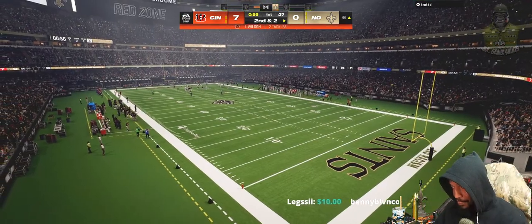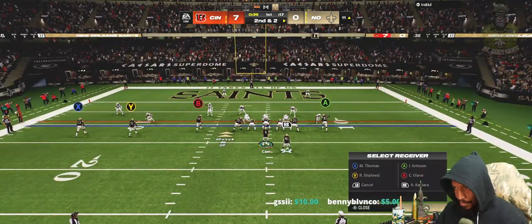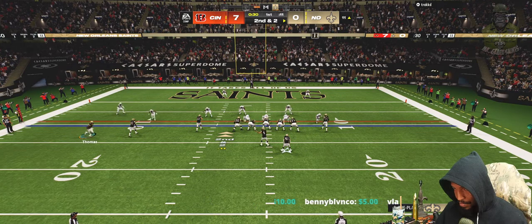So 5 plays on this drive, Charles, all passes, all completions. And just like that, they're in the red zone. And don't you think the playbook opens up a little bit more now? Because all they've done is throw the football. If you want to run it now, you may very well have them fooled.